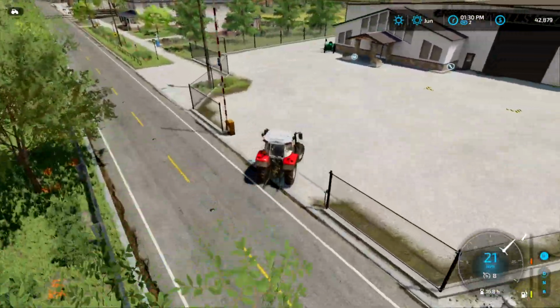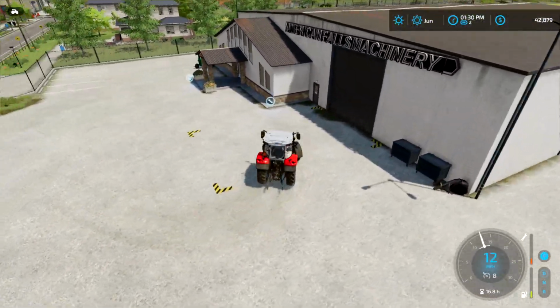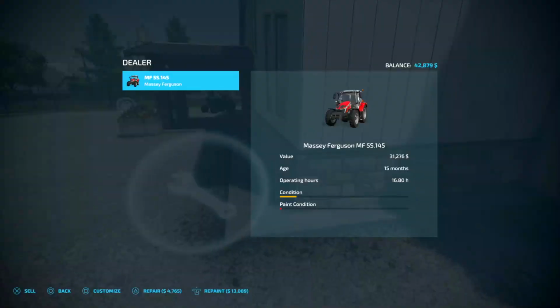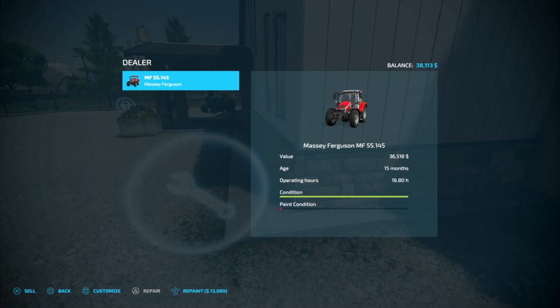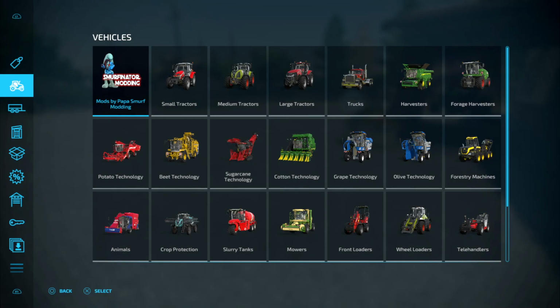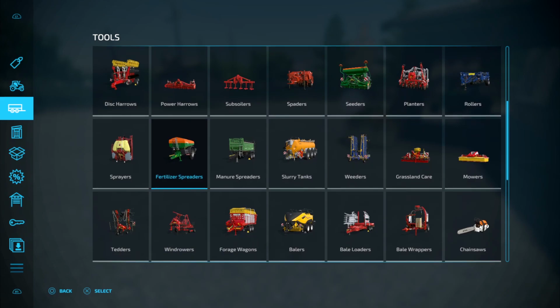So let's pull our butt in here. We'll just go ahead and park right here. There we go. Okie dokie. And we will repair, $5,000. Not bad. We will not repaint. The paint condition is like nil. I'm surprised we even have any paint left on it. So let's go in here.